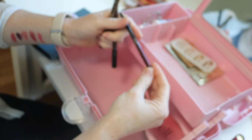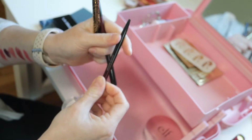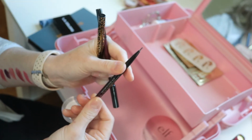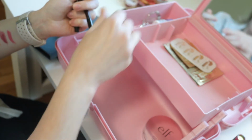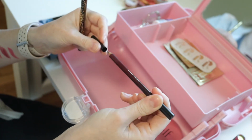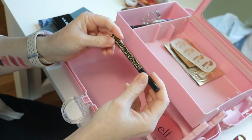This is my eyebrow pencil, and it's Kevyn Aucoin in the shade Brunette, and I'm just going to continue to work on this because I have quite a bit of it left. I'm trying to get through that one. And this is the other pencil. This is just a black.